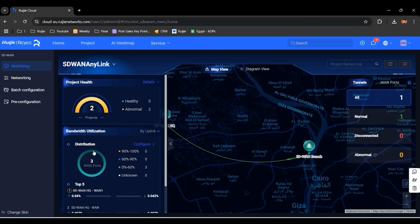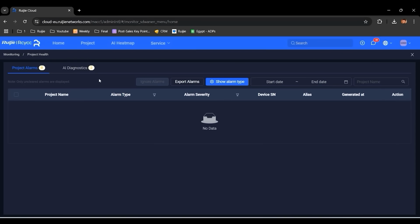On this left side, we have two important sections, project health and bandwidth utilization. We will start with this one. We will press on details. We will find here project alarms and AI diagnostics. We will start with AI diagnostics.